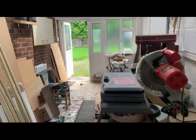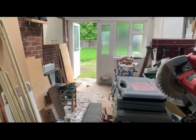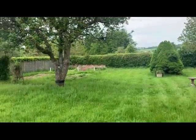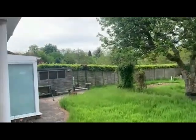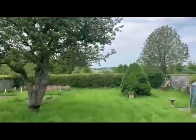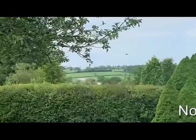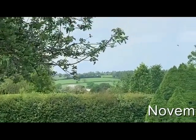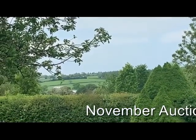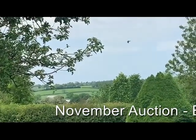Let's head outside and have a look at the rear garden. So here we are now at the back of the property, looking out over the rear garden, back towards the conservatory. And there is the Vista that the property's named after. Beautiful view out over the Hampshire countryside.